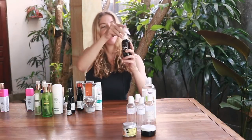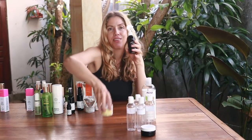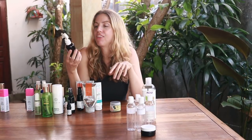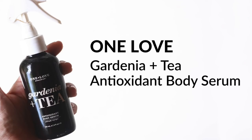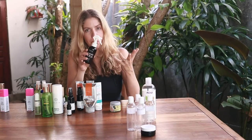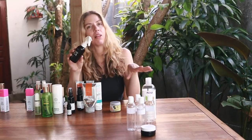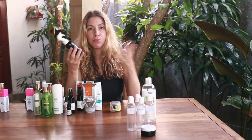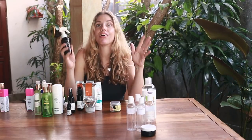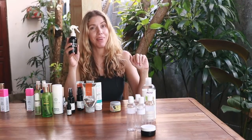And then lastly, one last body care product. Actually, no, there's another body care product here. This is from One Love, their Gardenia Tea Antioxidant Body Serum. This is beautiful. It's like an oil, but it's a dry oil, so it absorbs right into your skin when you apply it, and you don't have an oily residue. The only thing I didn't like about this was the scent. I adore Gardenia. Gardenia is my favorite flower. I grow Gardenia in my garden here in Bali.